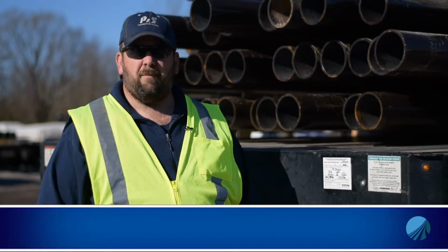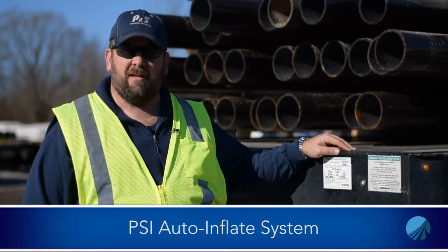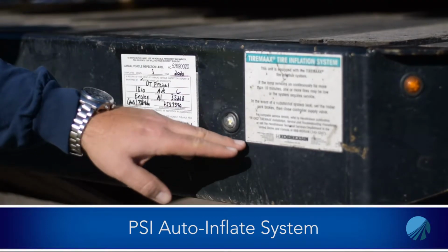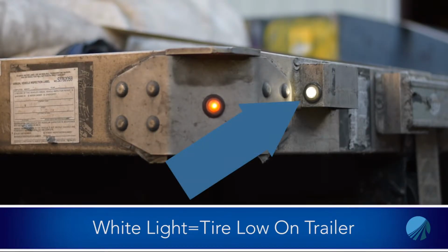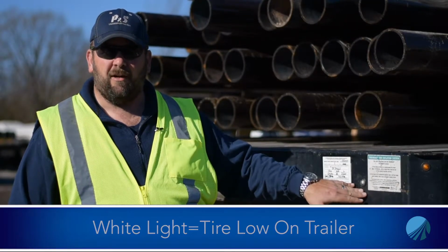The trailers are equipped with a PSI auto inflate system, which keeps the tires aired up as you go down the highway. Each one of these systems has a warning light mounted somewhere on the front of it. If this white light comes on, it's an indicator that you have a tire low. If it comes on after a night of being parked, it's a surefire indicator that you've got a low tire or an air leak somewhere in the system.